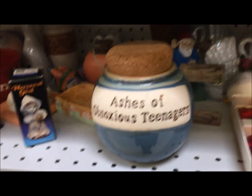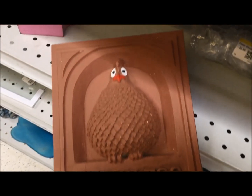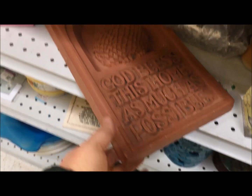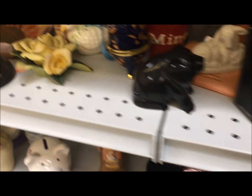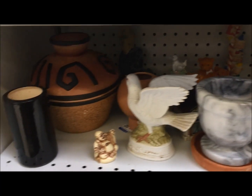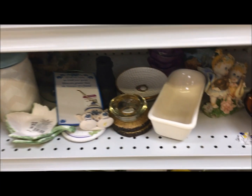Then we moved on to Goodwill and the ashes of obnoxious teenagers. I wonder if my boys would have appreciated that one. This is my favorite find of the day. Look at that chicken's eyes. And God bless this home as much as possible. The price was too high, and it was super heavy, heavier than I would feel comfortable hanging on a wall. I would think it'd pull a nail loose, but I love the sentiment, and I love the look on that poor chicken's face.